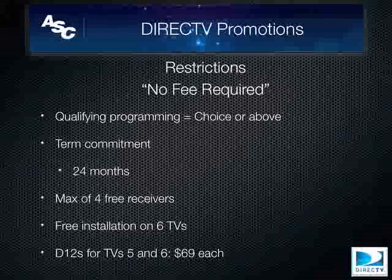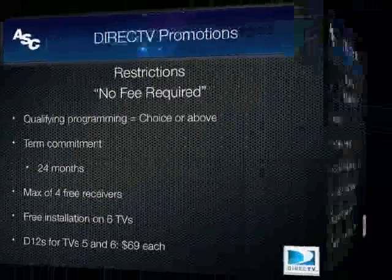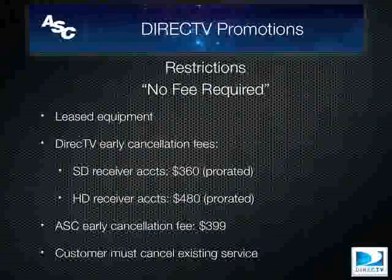Additionally, they're entitled to a maximum of 4 free receivers, and then they get free installation on TVs 5 and 6. So what that means as a practical matter is that the customer can get up to 6 TVs, and typically what they do is they get D12s for TV 5 and 6. But free installation on 6 TVs, free equipment on 4 TVs, and then they end up paying for the equipment on TVs 5 and 6 for those people with lots and lots of TVs in their household. And we'll unpack this in a moment. But those are the basic restrictions.